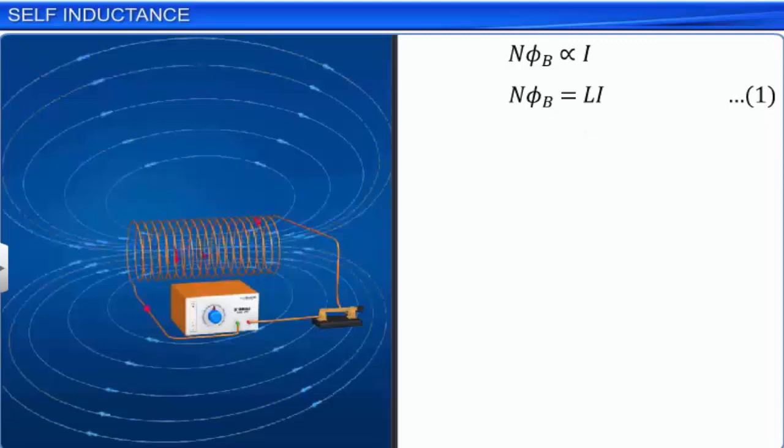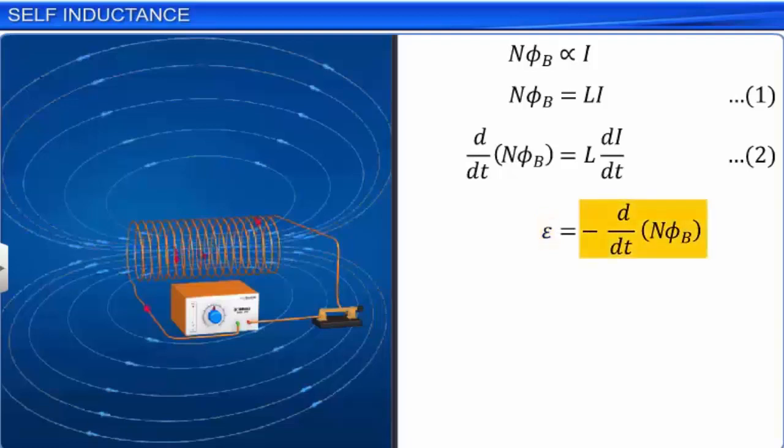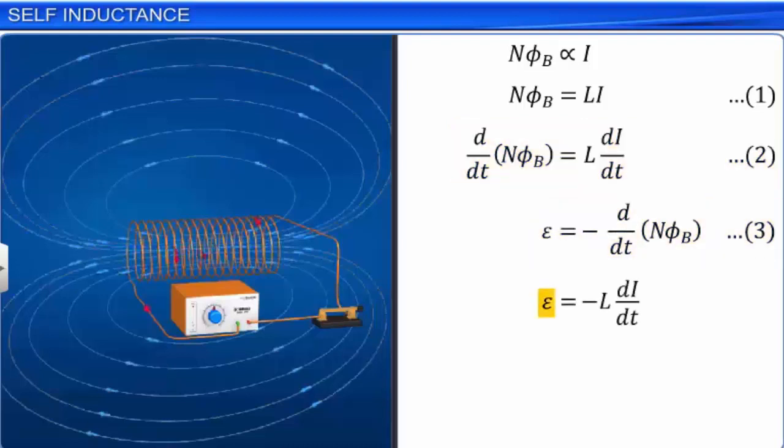When the current in the circuit is varied, the flux linked with the coil changes and an EMF is induced in the coil. This means d by dt of n phi B equals L dI by dt. Let this be equation 2. From Faraday's law, for a coil of n turns, the self-induced EMF E is equal to minus d by dt of n phi B. Let this be equation 3. Comparing equations 2 and 3, we get the equation E is equal to minus L dI by dt. Let this be equation 4.